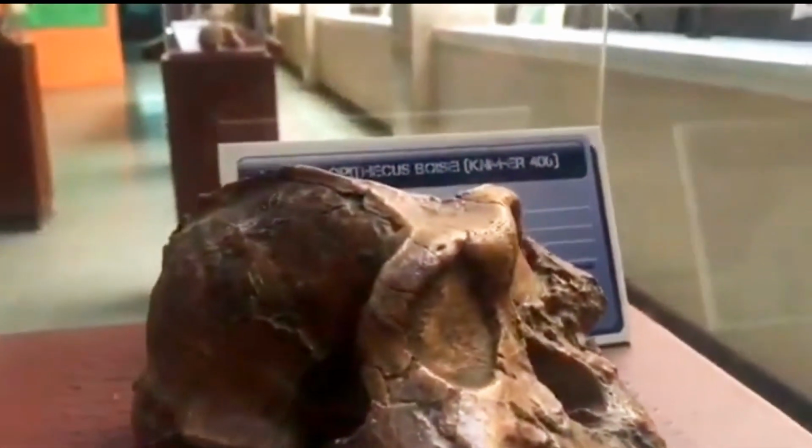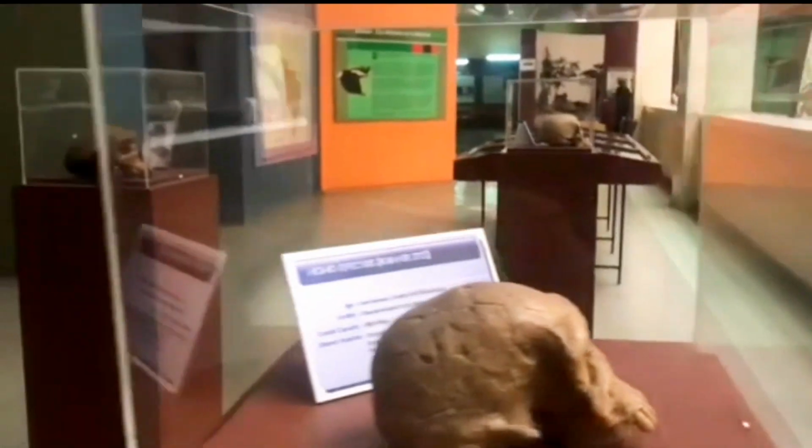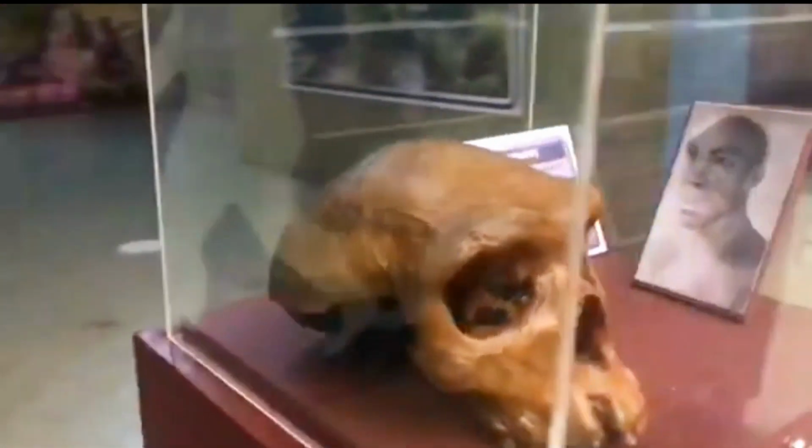So here guys, we've got a skull of the early man, and this is Australopithecus, which you can see there. And then we've got Homo habilis. Yes, this is Homo habilis, one of the early men. And here we've got Kenyapithecus. And then we have Kawe man, who was found in Kawe and is called broken human.